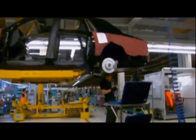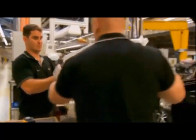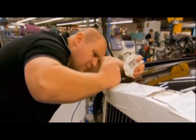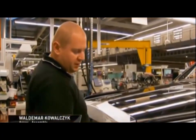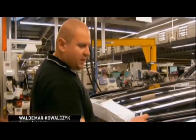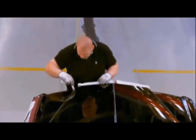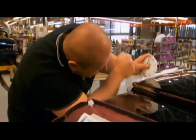Once the marriage takes place, the car can be fitted with more of its finery, such as the classic grille. I'm checking that all gaps, grille to the bonnet and bottom, and that gap here on the top have to be 4 mil. That is a very nice gap. Looks very smart. Everything looks very nice, so it's finished.